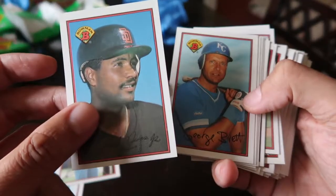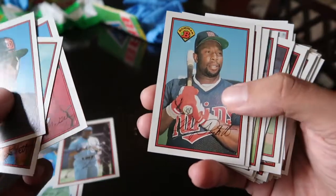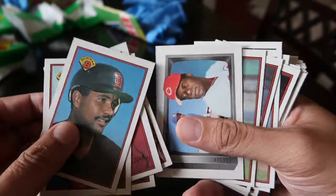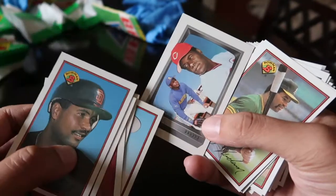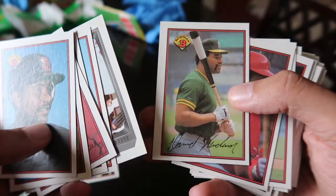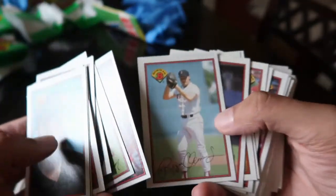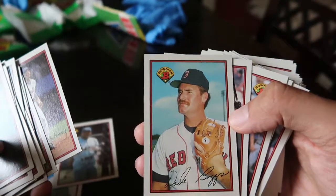Oh, Sandy Alomar. George Brett. That's another good one. Kirby Puckett. I found that one in there. I got 2 Bobby Bonds. Bobby Bonds. I got 2 Barry Bonds. I don't know why I said that. That was cool. That was a pump fake though, because I thought it was the actual Ken Griffey Jr. card. Dave Winfield. I'm sorry, it's Dave Henderson. What's another good one? Roger Clemens was in there. Darryl Strawberry. Wade Boggs.